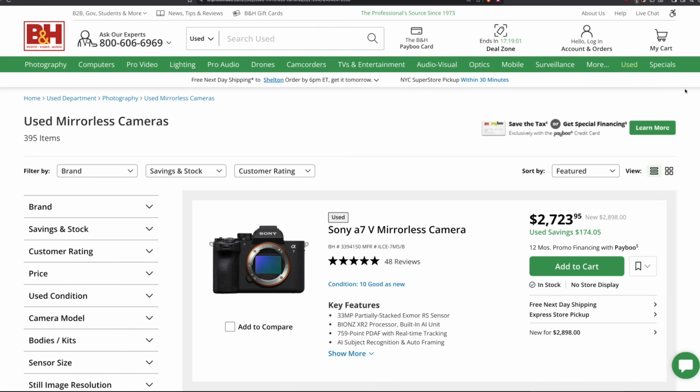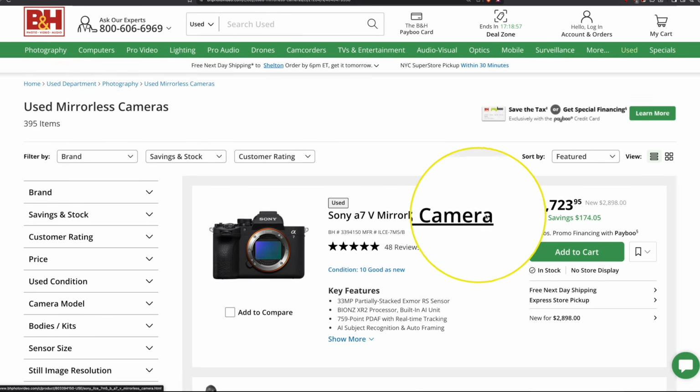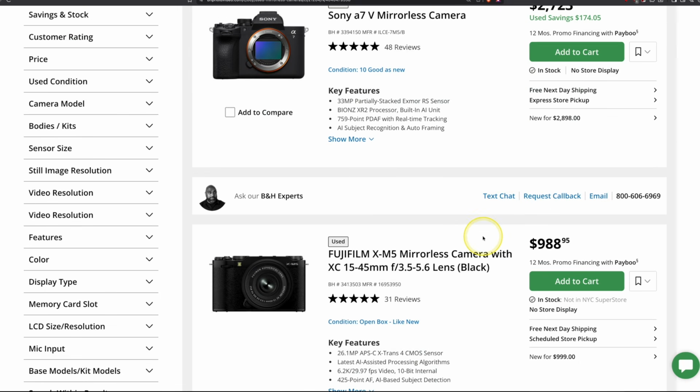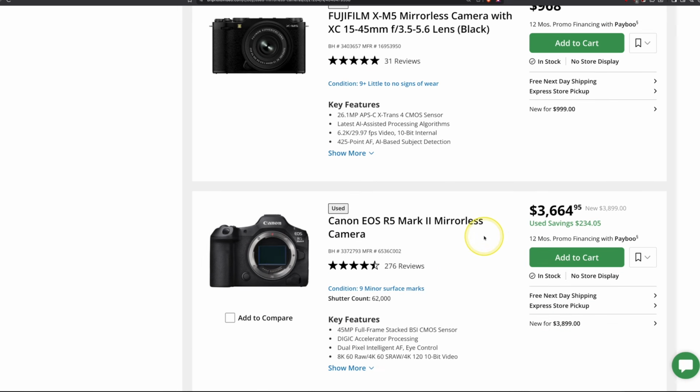B&H. B&H is a brick and mortar store. I'm sure most of you, if you're in the tech space, have heard of B&H. B&H has a really good return policy. You can also get used equipment from B&H. They have a very good grading scale in terms of letting you know exactly the type of equipment you're buying, what's missing if there is anything, and what condition it's in. They have their own scale that they grade the equipment on. Very good service.